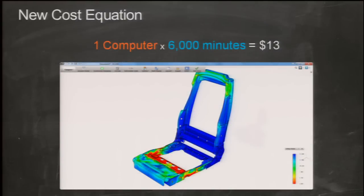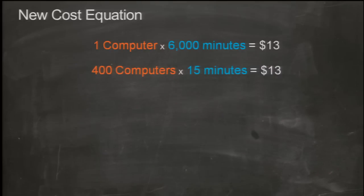This is an example of a simulation. If we ran this simulation on a large instance, we could run it for 6,000 minutes, one computer, $13. That's great. The value that the customer gets is amazing. But at the better part of a week, this can only happen at the end of the design phase. This is validation to make sure that the design meets the minimum requirements. Instead, with Amazon, we can also rent 400 computers for 15 minutes for the same price.